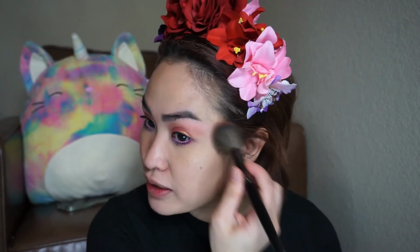Earlier I did put loose powder on the under eye area because there's a little bit of fallout from the eyeshadow, that's the glitter part. All right, so I kind of want my eyeshadow and my bronzer to meet. I don't know why I'm feeling that vibe today, but it's almost like a blush and a bronzer at the same time.